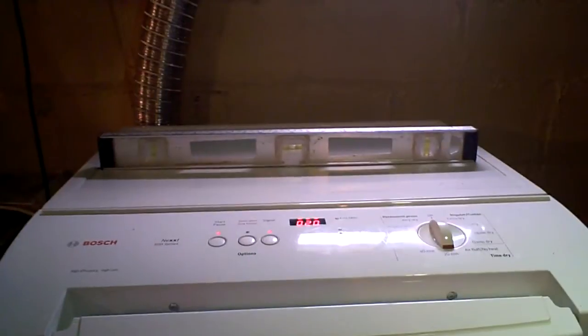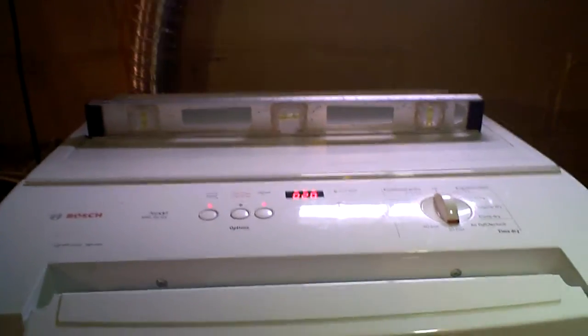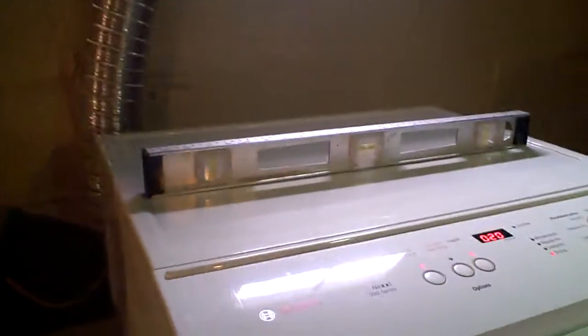Ready? Go. Yes, that's the quiet power of BOSCH. What is it? 2 years old? Been doing this since day one, and I expect it to crap out on me anytime.